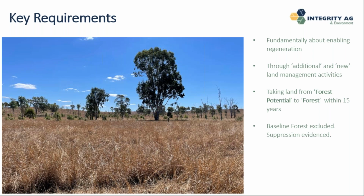Also, there needs to be suppression evidence. So during that baseline period, there needs to be activities which suppress forest, and you need to be able to evidence those.